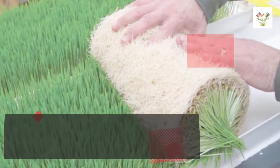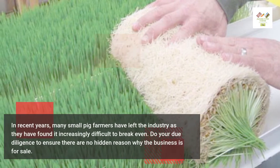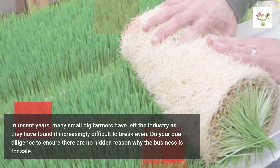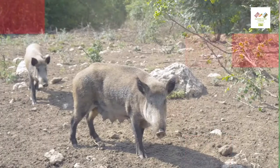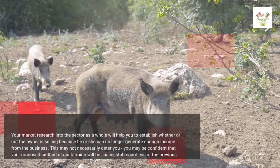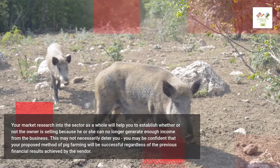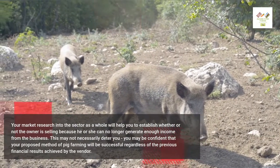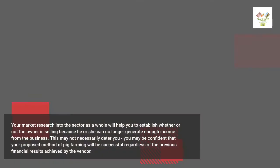In recent years, many small pig farmers have left the industry as they have found it increasingly difficult to break even. Do your due diligence to ensure there is no hidden reason why the business is for sale. Your market research into the sector as a whole will help you to establish whether or not the owner is selling because he or she can no longer generate enough income from the business. This may not necessarily deter you. You may be confident that your proposed method of pig farming will be successful regardless of the previous financial results achieved by the vendor.